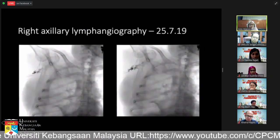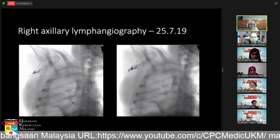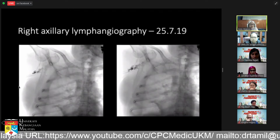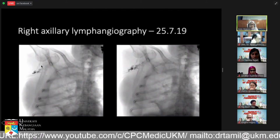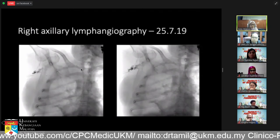So then we did a right axillary lymphangiography. The reason we chose the right side is because the pleural effusion was on the right side. We know from anatomy that all the lymphatic channels from the right side will drain into the right subclavian vein.